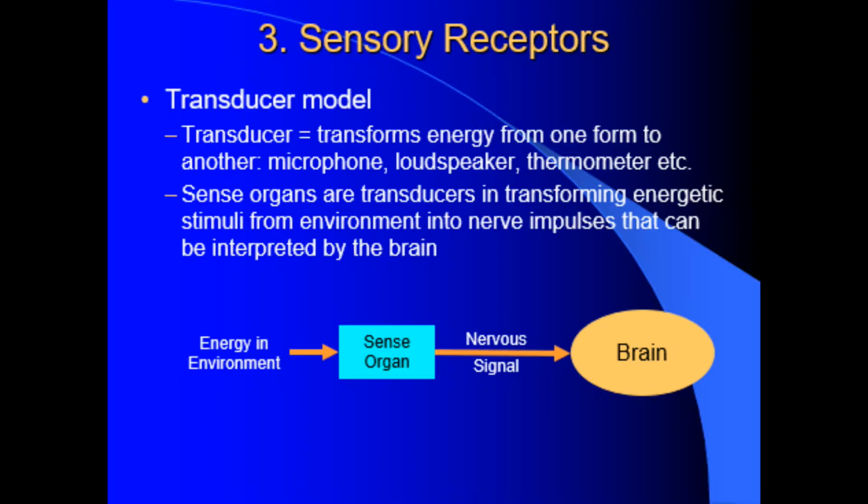So there's a lot of transducers that we deal with. You know, there's a microphone that transmits our voice, air pressure waves, to a sound. And there's loudspeakers that do something similar. There's a thermometer that does something similar. If it's a digital thermometer, it converts temperature and heat, which is one form of energy, to another form of energy. Well, those are very common in sensory systems. They're also very common in electronics. A lot of the things that we deal with are basically transducers.